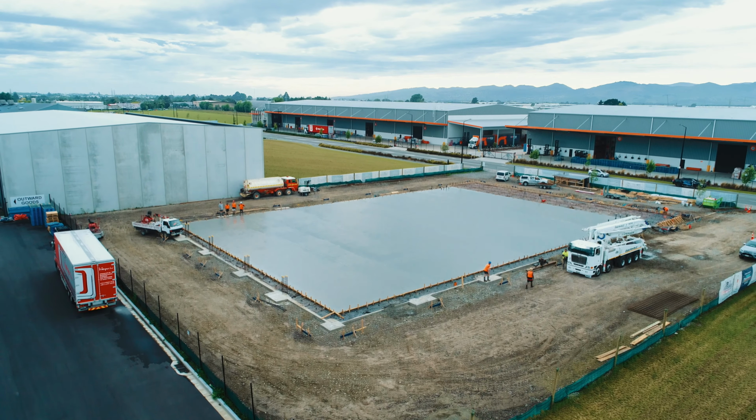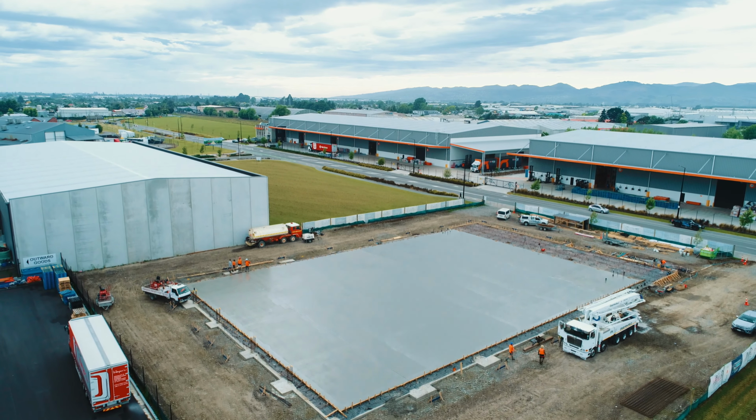So to put it into perspective, it was about 1,600 squares, which was about 30 odd trucks, so worked out to be just shy of about 240 cubes.